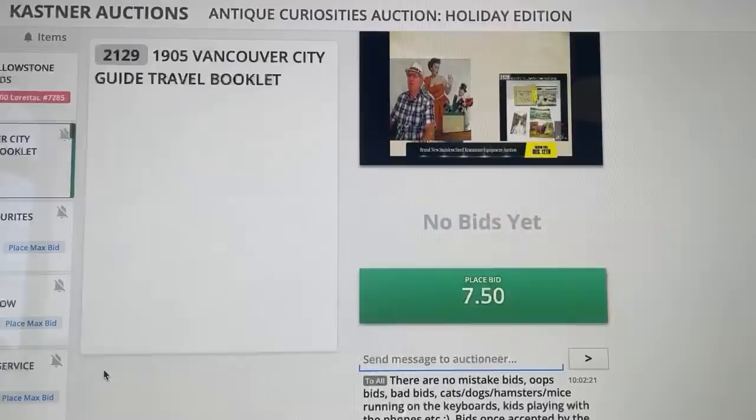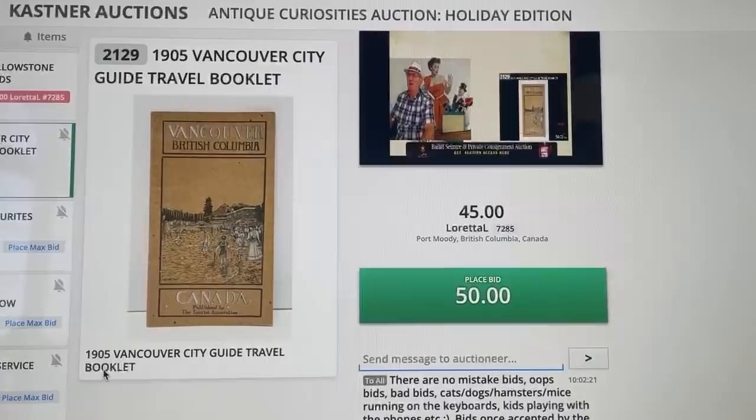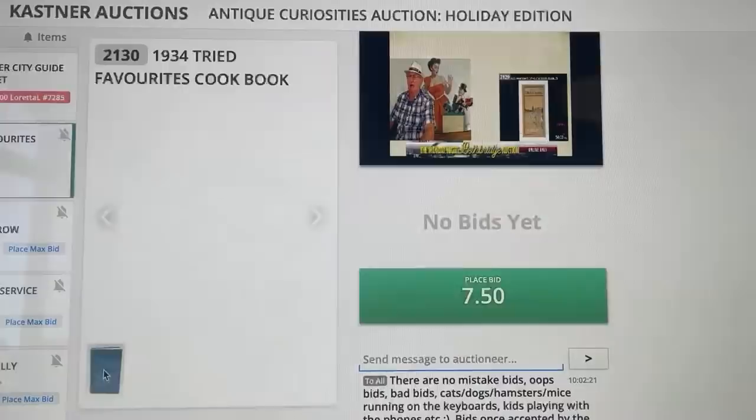$45 for the Vancouver City Guy travel book. I would have been totally fine with that at the store. I probably would have had it out for $25-$30, but it's a very rare piece, a very early piece. And so you can see somebody in British Columbia, where this is from, bought it. It's going to somebody who's local, and that's great.